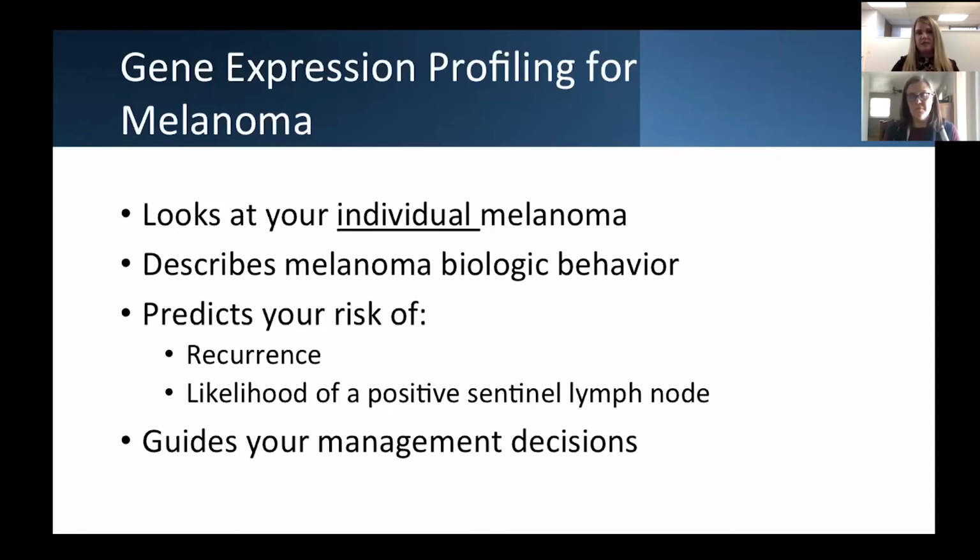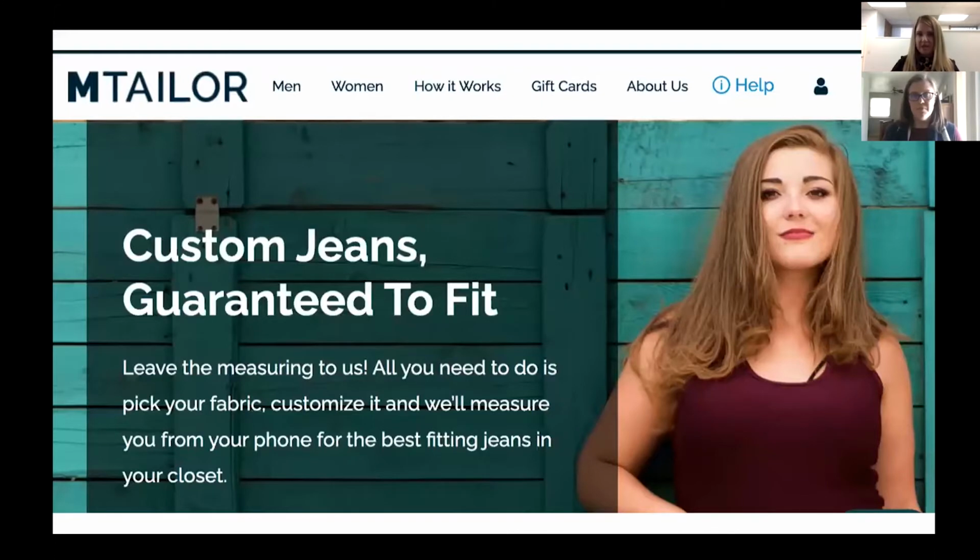So I'm going to break this down a little bit and bring it together, but I always like to use a few examples or analogies. Again, just as if we were sitting in my office or I was talking with a patient, trying to give them a better understanding of how gene expression profiling can really work for them and be a part of their melanoma management. So M. Taylor, full disclosure, this is a company that I have no relationship with.